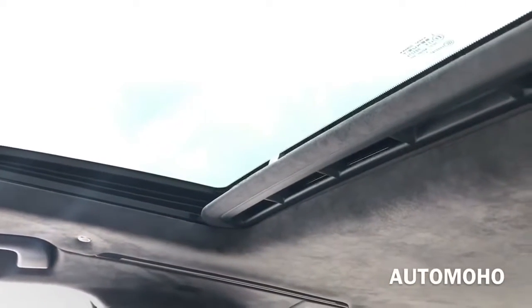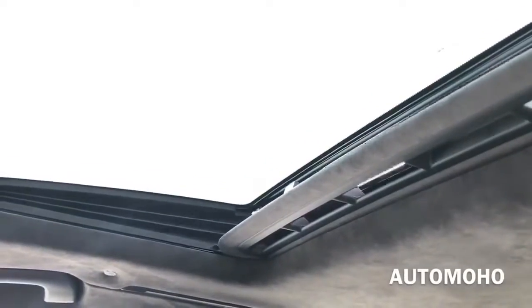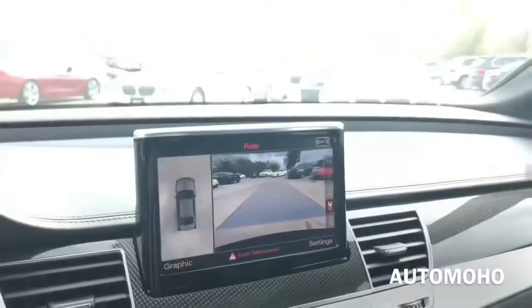And I really wish that Audi would integrate the panoramic sunroof in this vehicle, you know, because it is a flagship vehicle. I feel that they need to integrate that panoramic sunroof into this vehicle, that way it'll match its competitor.